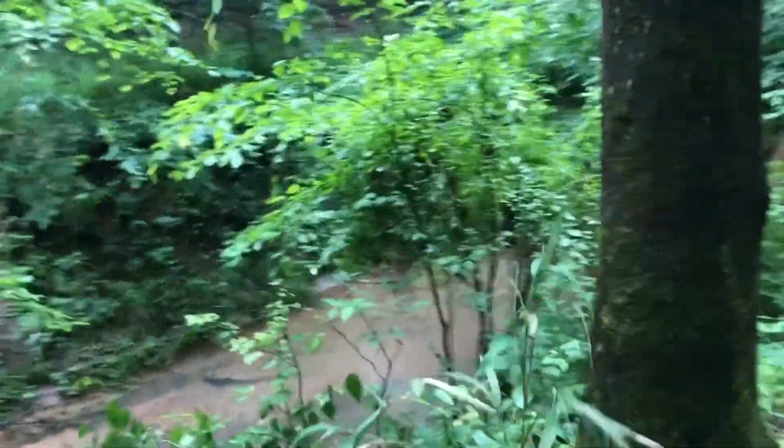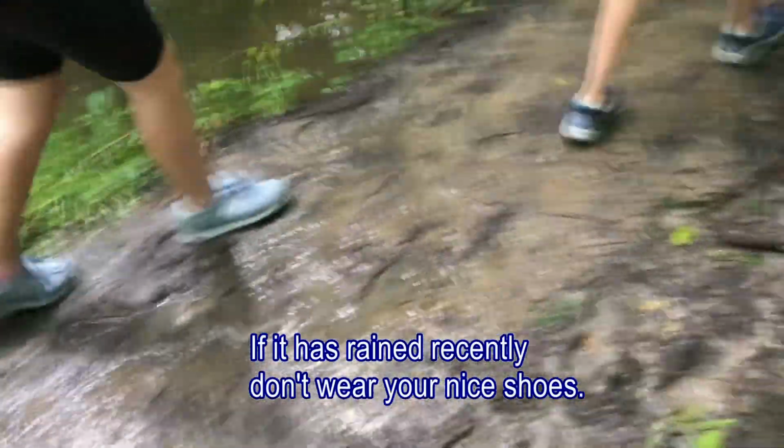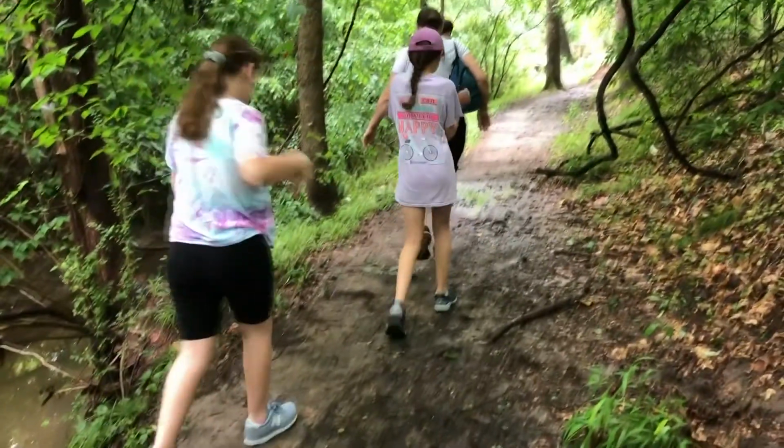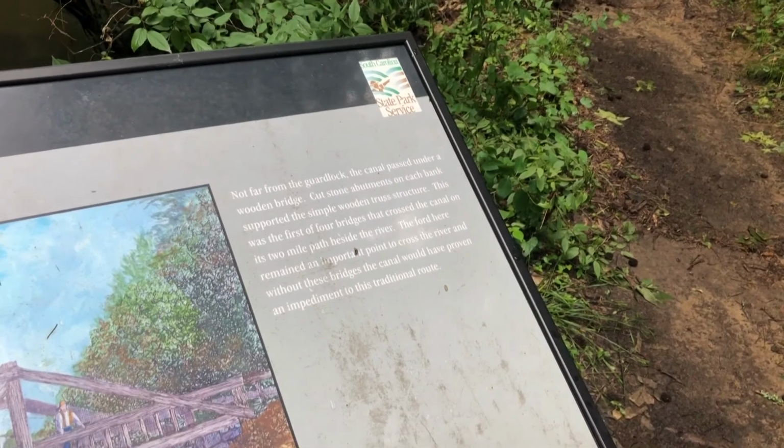Okay, big muddy spot. The one knock on the trail was that it was very muddy this time, and it was difficult to walk through without getting really dirty or fear of slipping. So after a heavy rain, you may want to wait to go hiking.